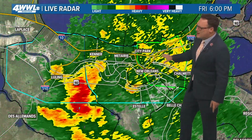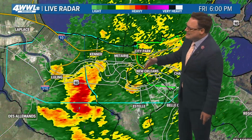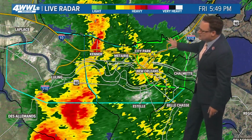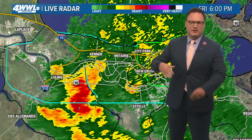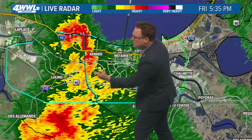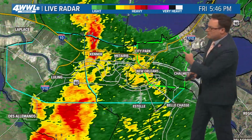Rainfall totals here have been generally less than 1.5 inches. No one really exceeding that, and the rains that are moving in at the moment not exceedingly heavy. So kind of a question as to whether or not this really needed a flash flood warning, as we've had no reports of any significant flooding, certainly low-lying areas as always. We do have some heavier downpours out across the West Bank that may be moving up toward the East Bank in Jefferson Parish shortly, and that will also be passing through.